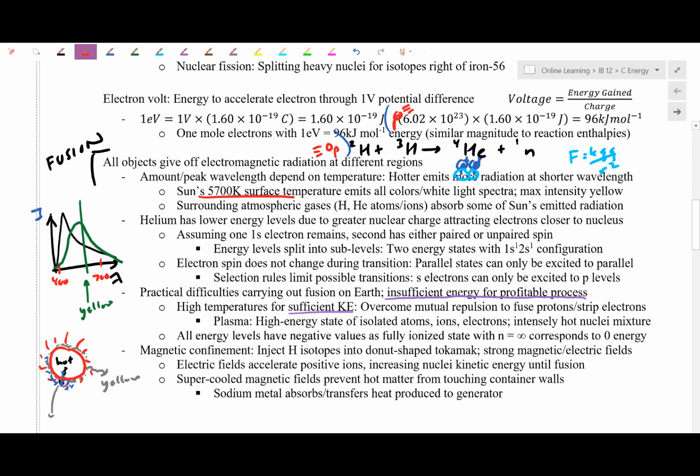It's such a high energy state that these isolated atoms and ions that weren't together before are able to overcome the mutual repulsion. They're able to fuse into different nuclei. And basically, yes, even though there is still going to be repulsion, I'm going to be able to pay enough so that there's enough strong nuclear force to actually keep the atom together. You're going to need really, really hot temperatures. We typically need a plasma state for this.